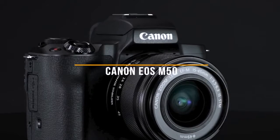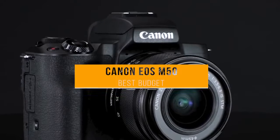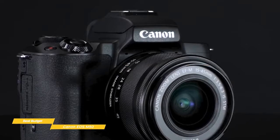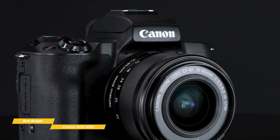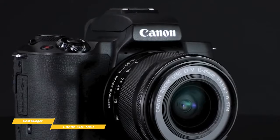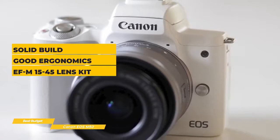We'll start with the Canon EOS M50, our choice for best budget mirrorless camera. If you're looking to stretch your dollar, at around $650, the Canon EOS M50 gives you great bang for the money. And being a mirrorless camera, it's lighter, more compact, faster, and great for shooting video, and it comes complete with a lens kit. The EOS M50 has a solid build, good ergonomics, and comes with an EF-M 15-45 lens kit.